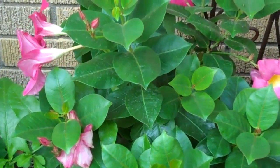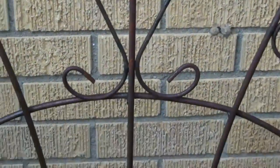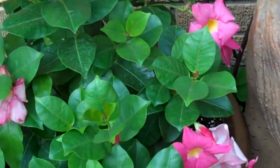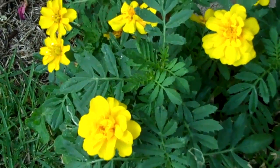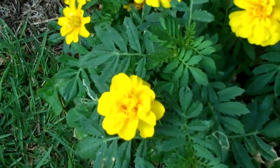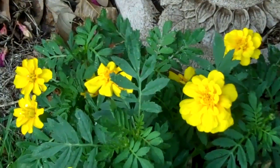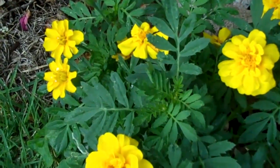This is a newly planted mandevilla that will grow up on this trellis. The one I had last year froze during our harsh winter. I'm proud of my little marigold that came up volunteer. I have better luck with the marigolds that come up volunteer than those that I plant from bedding plants.